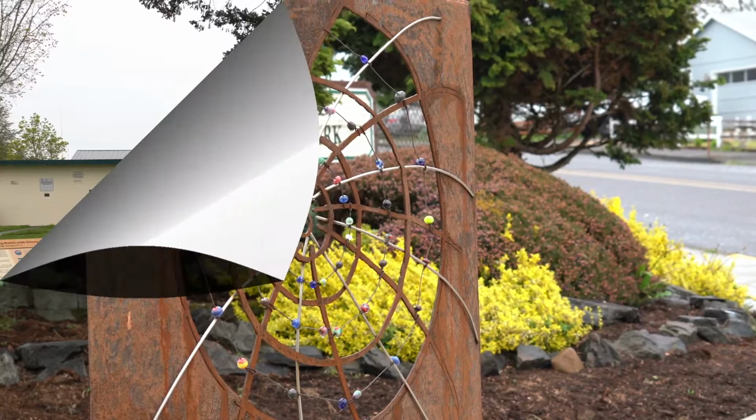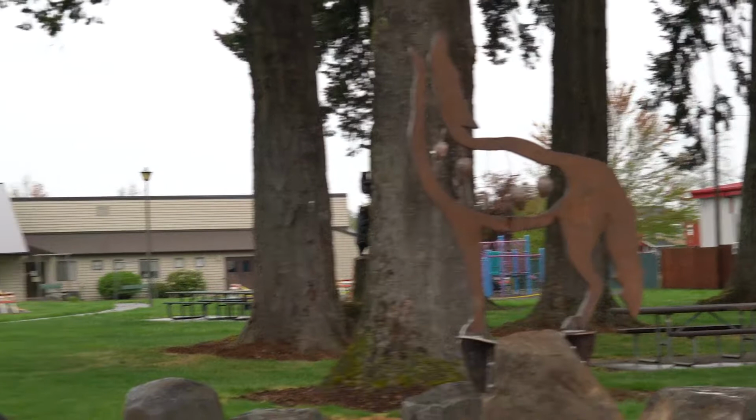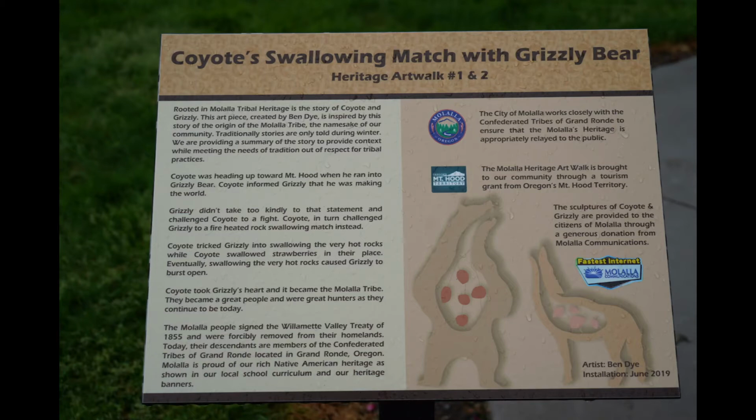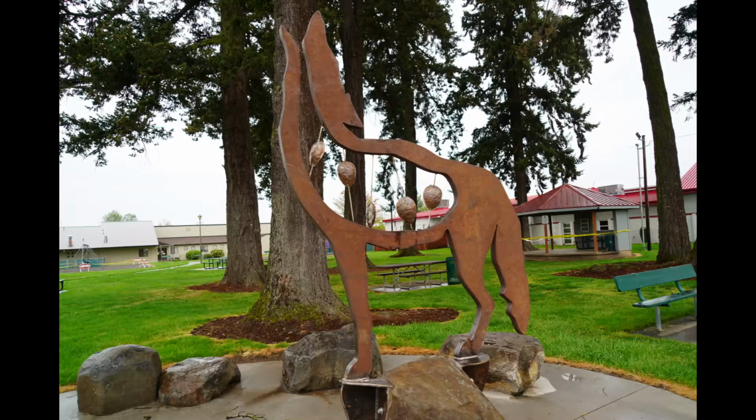Our next stop is at Long Park to visit the coyote and the grizzly. It symbolizes the story of how Molalla people came to be. The story starts with Coyote headed toward Y East, or what we call Mount Hood today, when he encountered the grizzly bear. Coyote told Grizzly that he was making the world. Grizzly wasn't too pleased by Coyote's statement and challenged Coyote to a fight. Coyote, not wanting to fight the much stronger Grizzly, then counter-challenged Grizzly to a fire-heated rock-swallowing match instead.